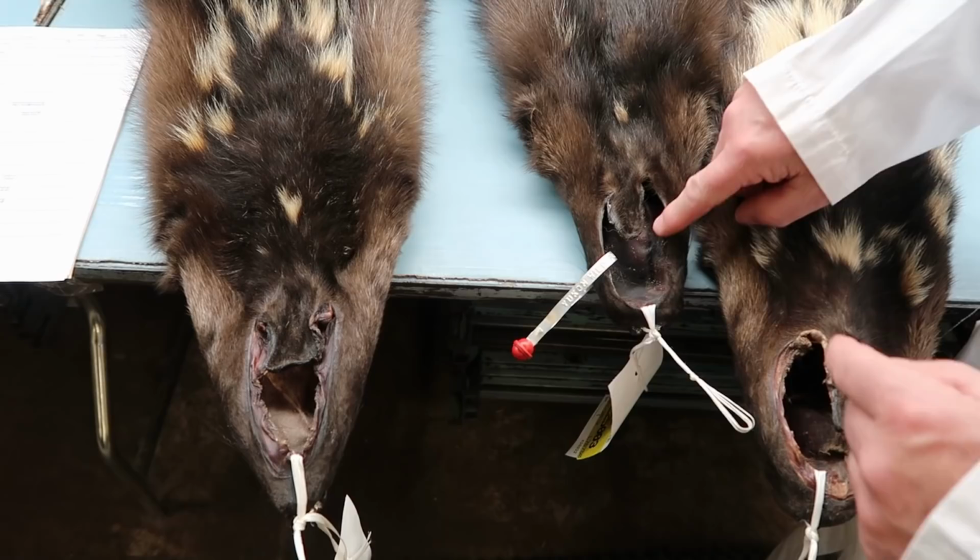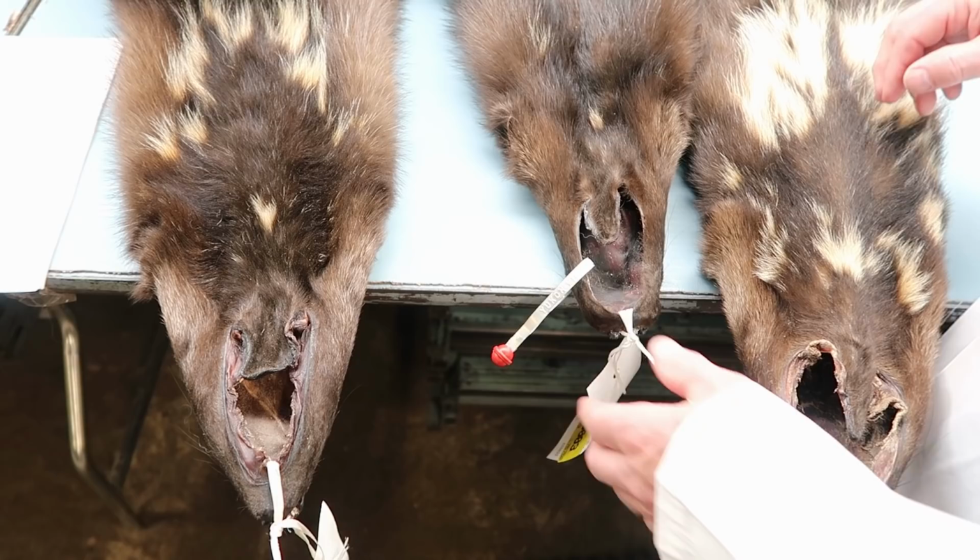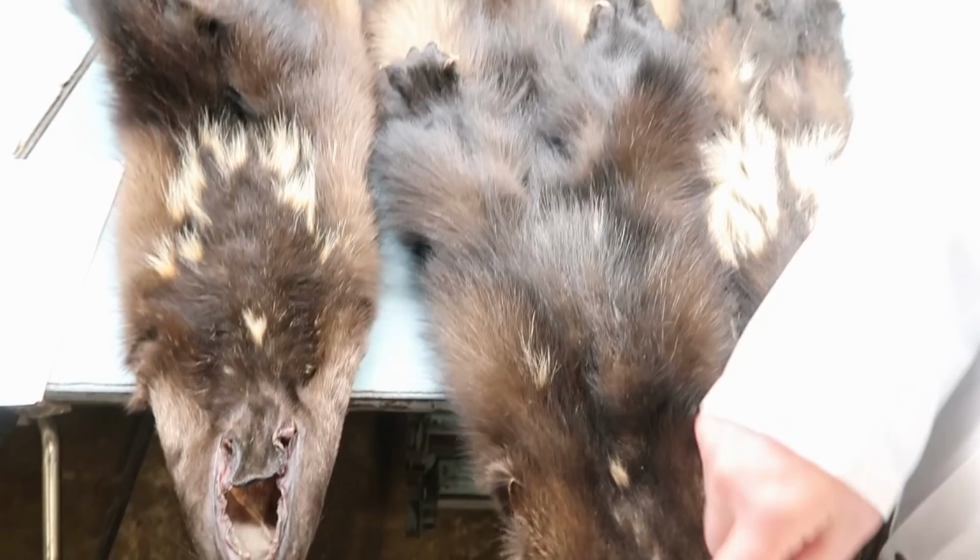On this one, it's missing the inner lip. He didn't trim it properly, so that loses the value of the Wolverine a little bit. Still a really good job with the paws, but just that little detail cost him a few bucks.